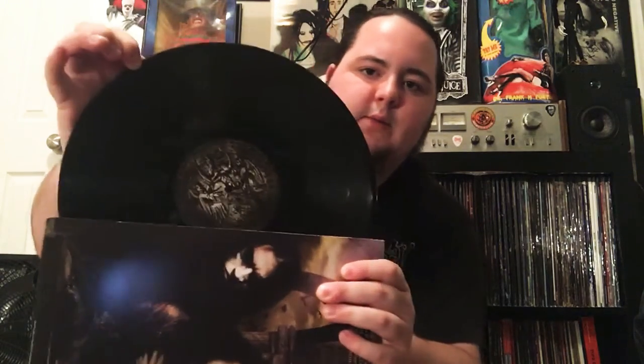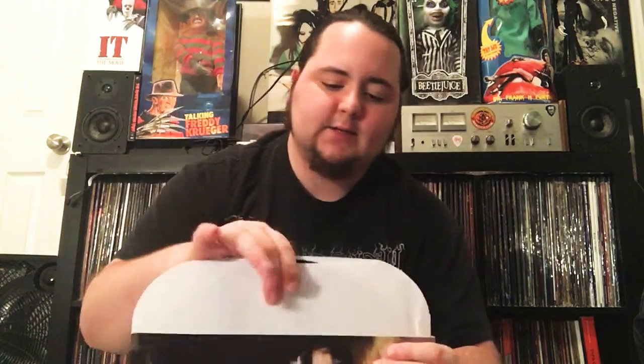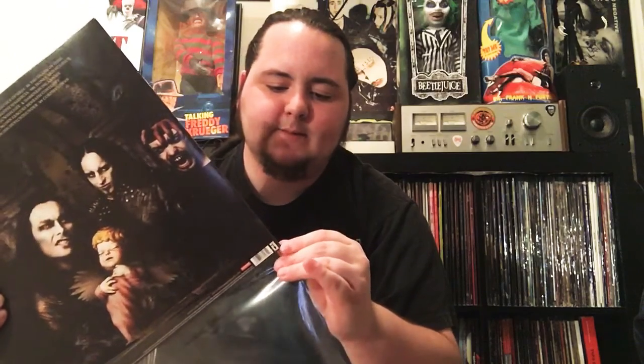And this is on black with pretty cool labels. I don't know if this came originally with art on the label, but I just have white sleeves. Wherever I got this from, I don't know if they just put those in there and lost the art to them or what, but either way, this is a great album. And like I said, it was one of the first in my collection, so I kind of have some fondness for this record. So yeah, that was my entire Cradle of Filth collection.